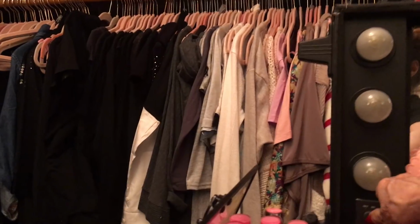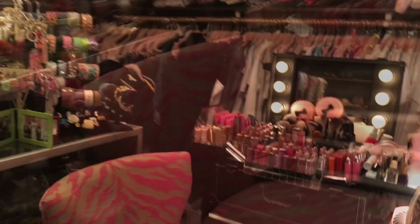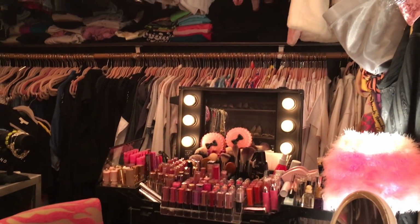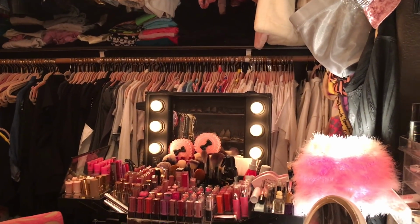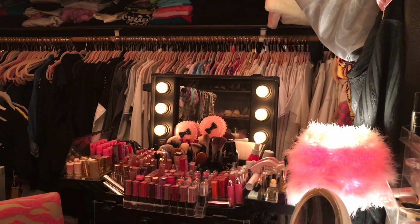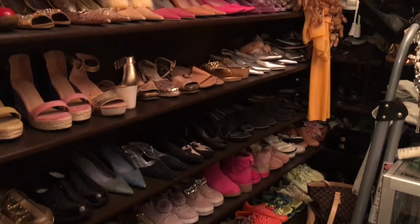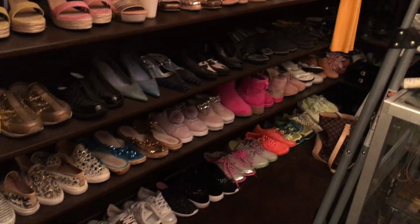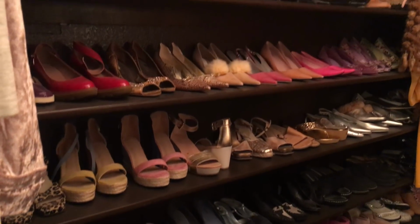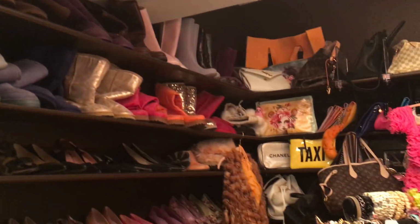So I'm going to just turn the light on. And I just love that. Those are lipsticks in there. I just keep basically my lipsticks and my hair products. And that tool chest was the greatest idea. And that is my shoe collection. So we're going to go inside, and I'll bring the shoes into my filming room, and we can see them in the bright light.